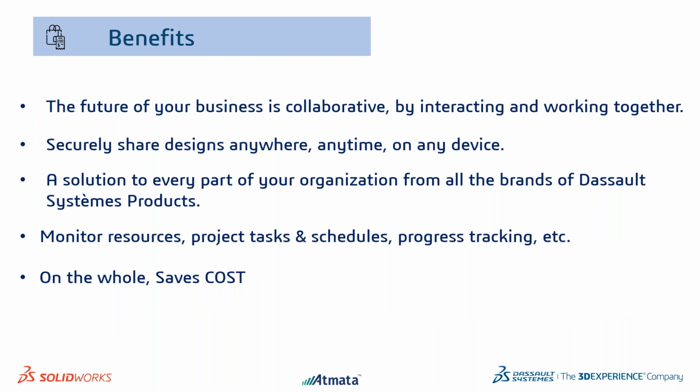So what are the benefits we see here? We see a lot of benefit with business collaboration. You can bring your team together. You can bring the right people together and share information. You can work on your designs anywhere, anytime, on any device, even your mobile. This requires just a browser.